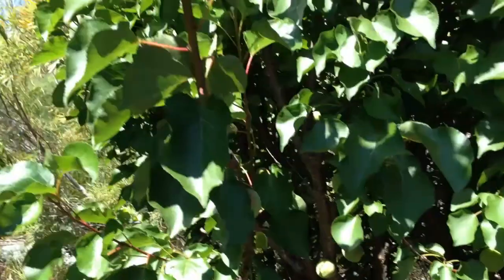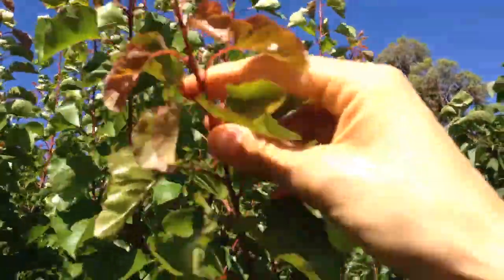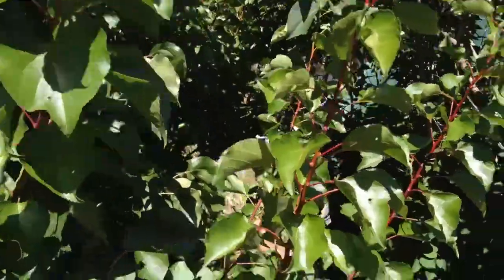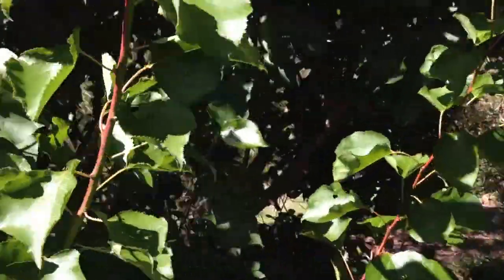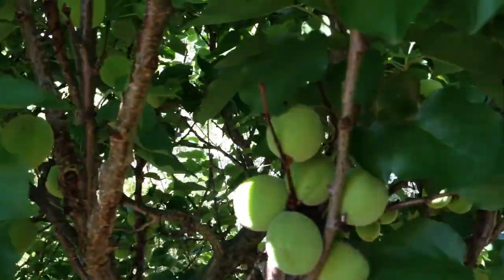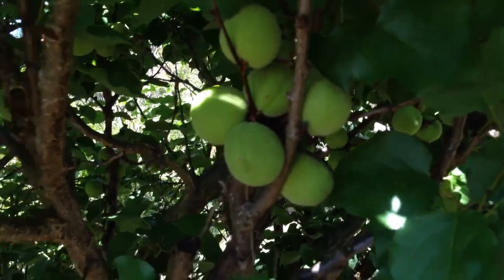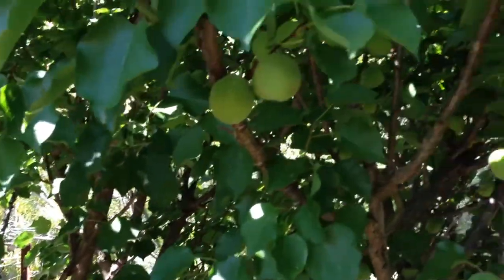Unfortunately, this one does have bacterial gummosis. I had noticed as it was growing, some of these tips were dying back, and it had some cankers which the sap was bleeding from, so that's no good. But really, it won't kill it straight away. It might slowly kill it over a number of years, but we do have a lot of apricots this year, which is awesome. So there you go, guys.